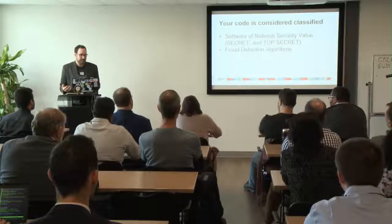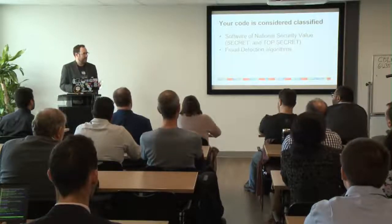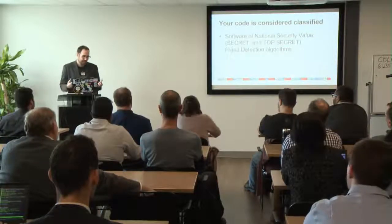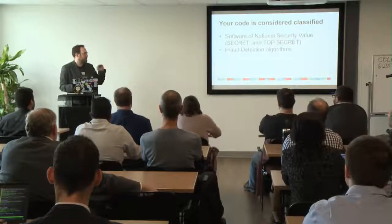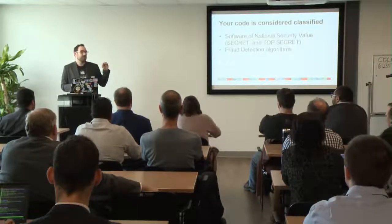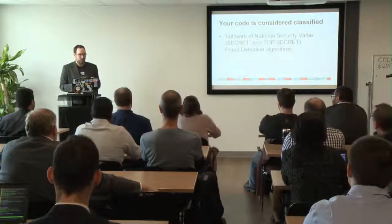So first off, if your code's considered classified, so anything that's of national security value, obviously you're not going to want to open source. Anything that has any kind of algorithms around fraud detection, you're probably going to want to keep that secret. I mean, security through obscurity is not really a valid justification usually for keeping things secret, but in this case, just that extra little bit of secret on top of what you're doing is good. Now that doesn't mean that if you have a fraud detection algorithm in your system, you shouldn't open other parts of it, just the parts that you want to keep secret.